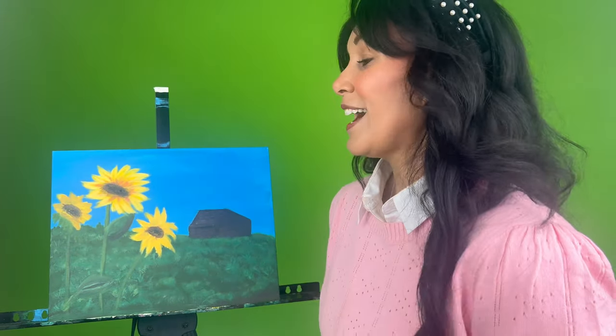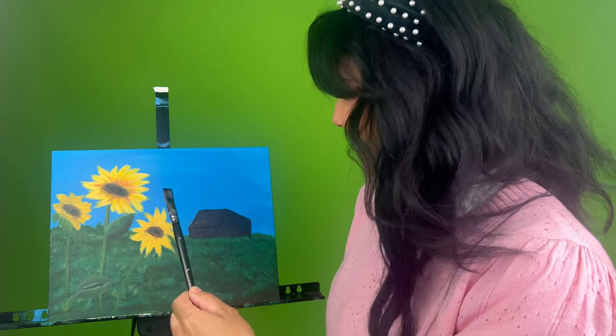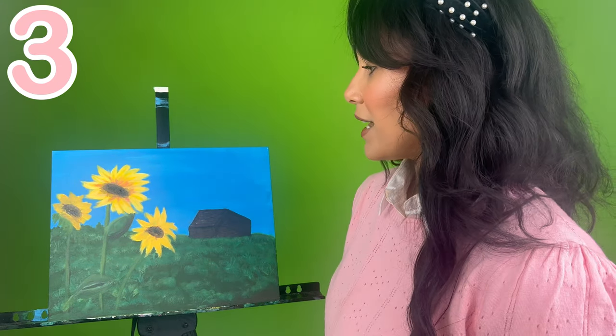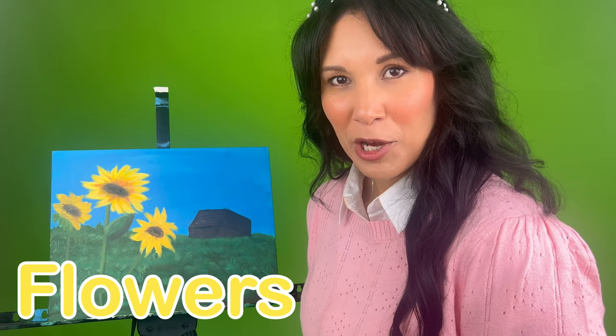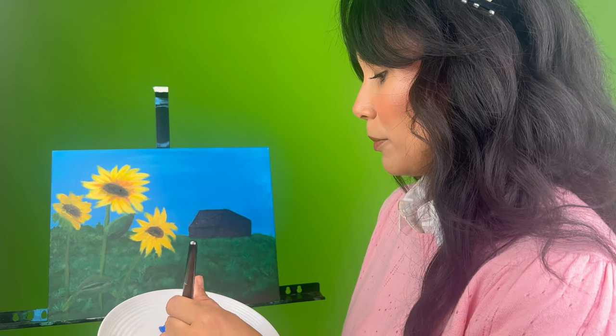So if you have a look at my painting, I've painted three flowers. Can you see that? There's one, two, and three. Well done. What colour are my flowers? Yeah. There's a couple of different colours on them, but the main colour on my flower is yellow. The colour yellow starts with the letter Y. Good work.